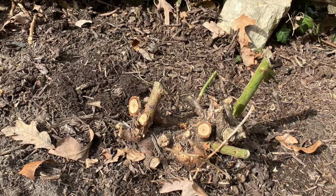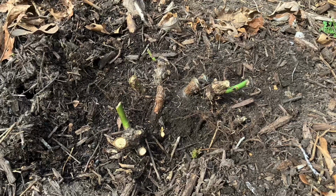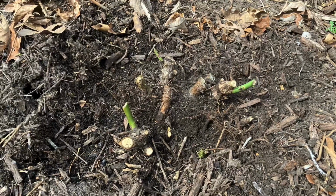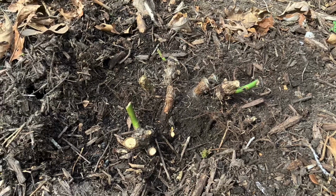Maybe don't plant a knockout and shop around for a special rose, maybe like a David Austin rose or a centifolia.